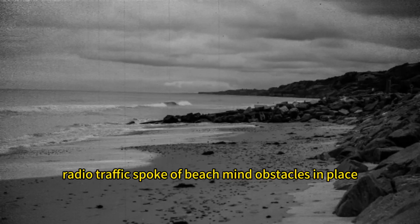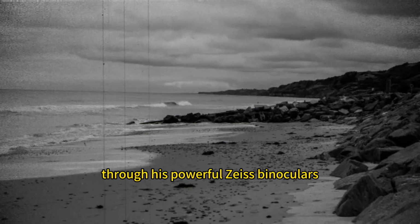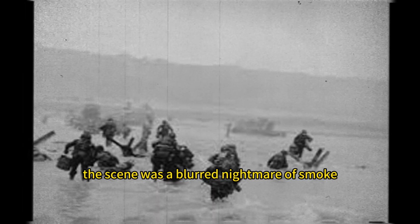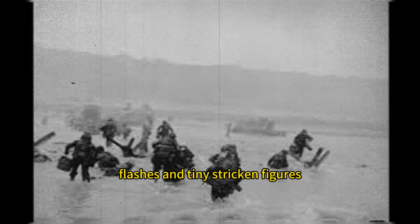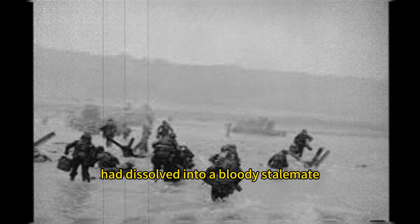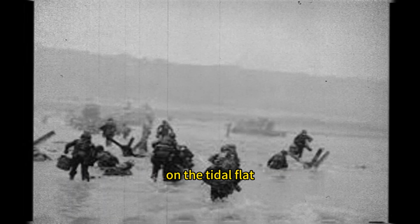Reports from Omaha were fragmentary but uniformly dreadful. Radio traffic spoke of beach mined, obstacles in place, heavy casualties, can't move off beach. Through his powerful Zeiss binoculars, the scene was a blurred nightmare of smoke, flashes, and tiny stricken figures. The carefully orchestrated plan had dissolved into a bloody stalemate. The 2 regiments ashore were being bled white on the tidal flat.